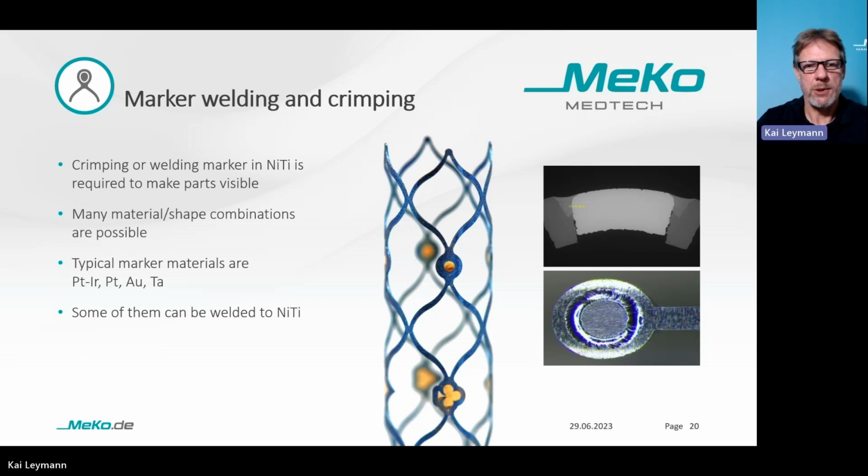On the bottom picture, you see a top view of this marker ringlet. In the middle, again, the tantalum, you see the weld, and you have the ringlet outside. Interesting is, it's not limited to tantalum. We also can use different marker materials like platinum iridium, platinum, gold, and we can cut this to shape. For a very special application, it might be required that you have a unique form of a marker, and we can even do that. We cut off a puzzle piece that fits into the stent geometry. As an example, we did these playing card symbols in a generic nickel titanium stent. So also that is possible. And as said, some of them can be welded and would last.